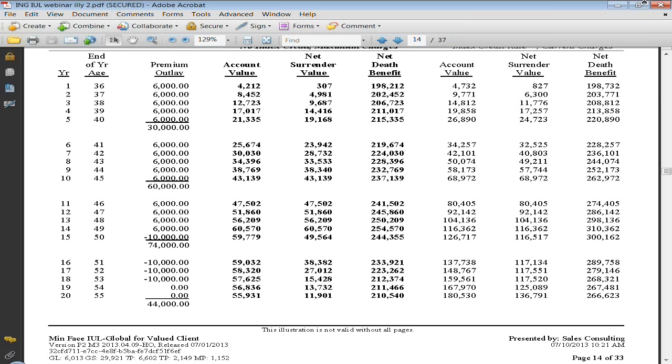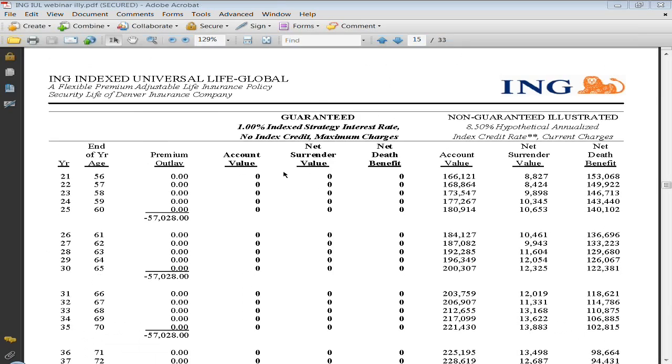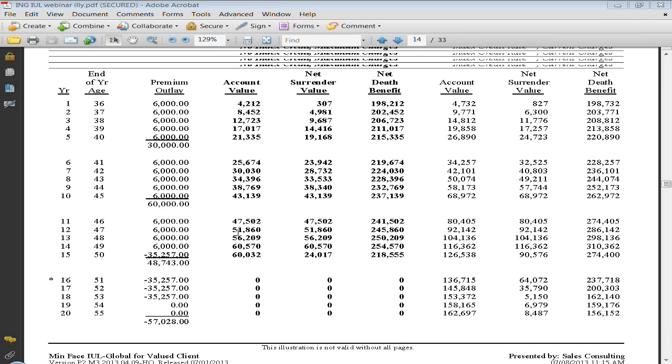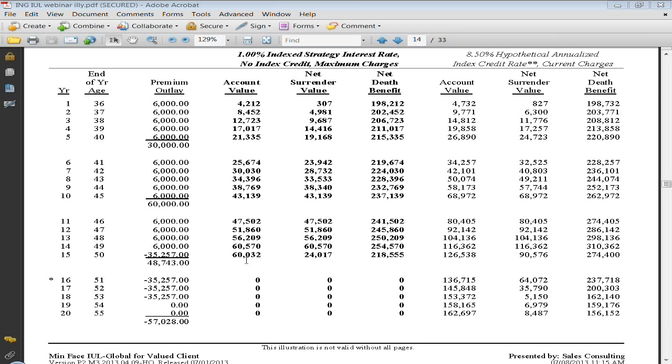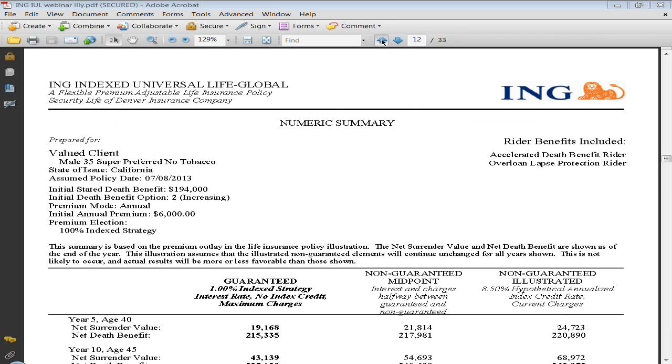So on the flip side of that, you're going to see here, this would be assuming this index is going to do well. He's going to be able to pull $35,000 out a year. And obviously, if we don't see the index perform well, this thing's going to lapse pretty much after the first year. But I wanted to show that it's probably going to fall somewhere in between the 15 and this 35,000 that he's going to be able to pull out for the tuition. So I wanted to show the other side of it as well.